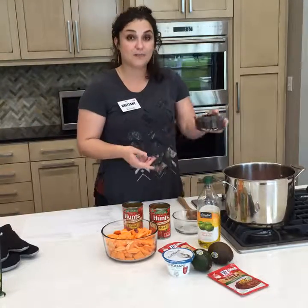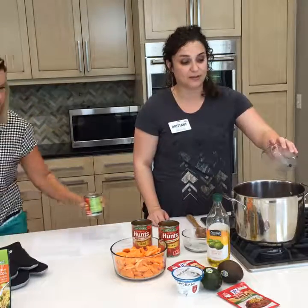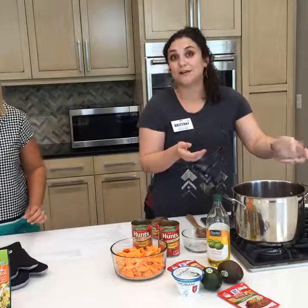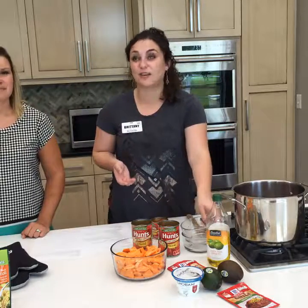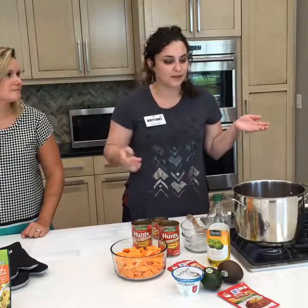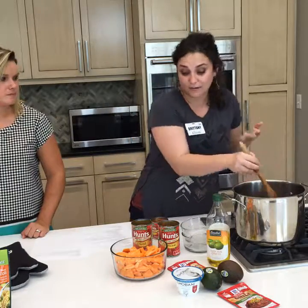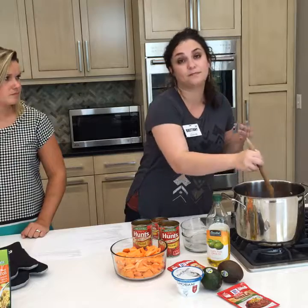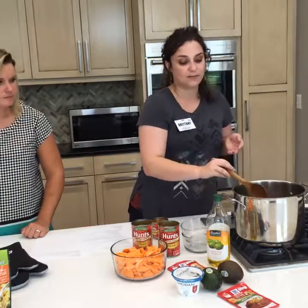I'm going to add in our black beans. Now you could definitely use whatever kind of beans you like. So if you're reading this recipe and you're like, oh, I don't like black beans, can I just use regular beans or no beans? Absolutely. We just happen to be big fans of black beans. We rinse them, drain them just to get rid of the sodium. But we really like the protein and fiber in there.